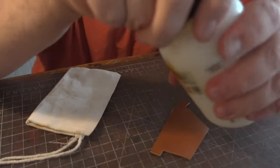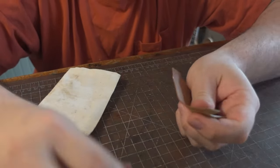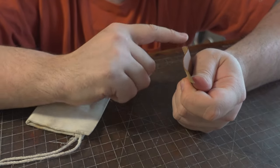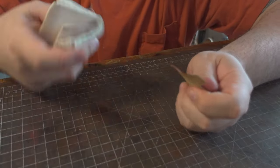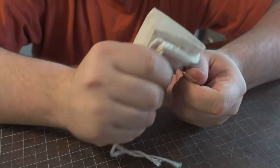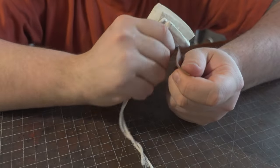So I'm on full strength, and all I'm going to do is take a little bit from the cap, put it on with my finger. I have just a canvas bag here. And because this is so dense, it polishes up really, really nicely.